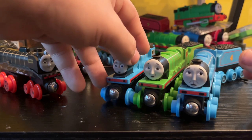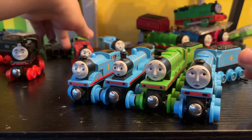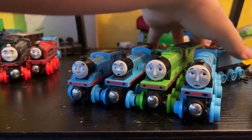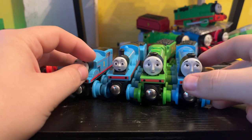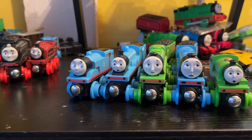Put the main four together, they look really good. And yeah, you got Percy here too. So all we're missing is the big red guy, really. And then a big red guy and Pert and Toby, and that's really about it.